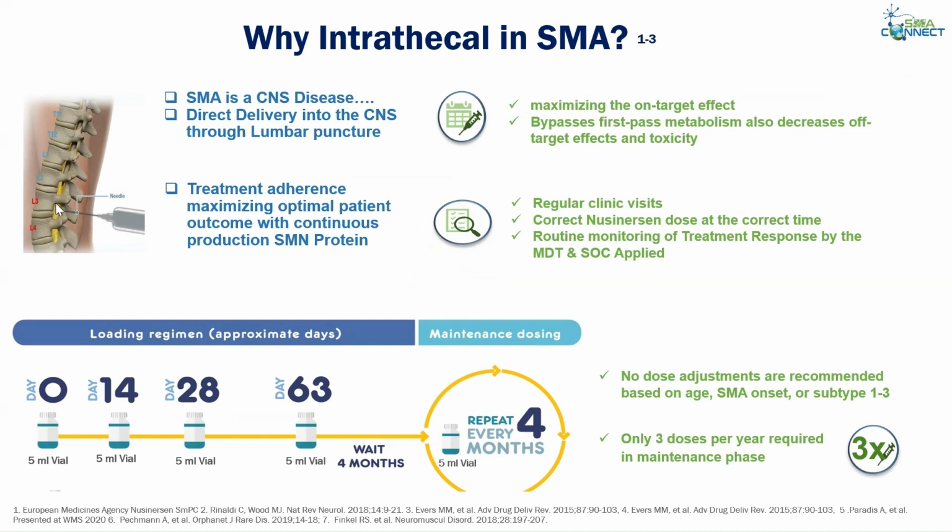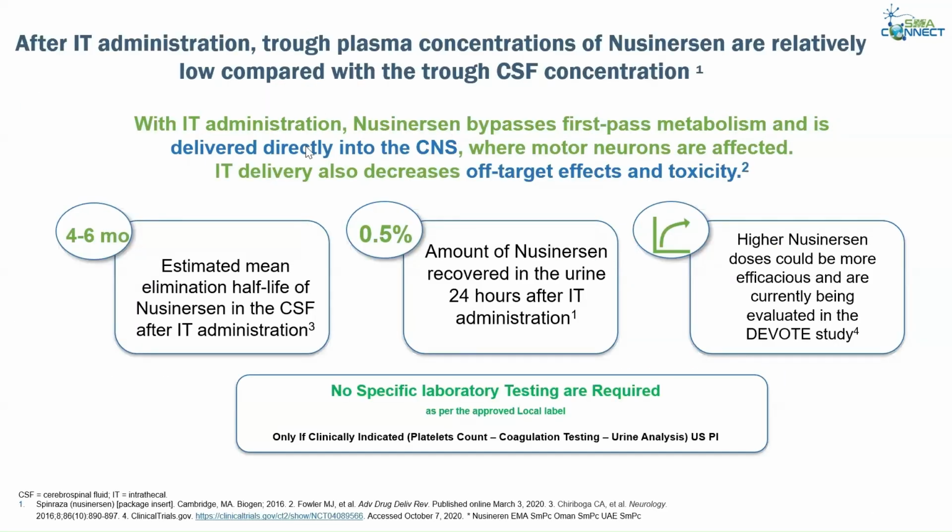Because it is delivered locally, it gets directly to the spinal cord anterior horn neurons, where direct translation of the SMN protein can happen. After intrathecal administration, they achieve CSF trough concentration quite easily. So it bypasses first pass metabolism and is delivered directly to the central nervous system where motor neurons are affected. Intrathecal delivery also decreases off-target effects and toxicity. The elimination half-life of nusinersen in the CSF is 4 to 6 months, and 0.5% of the nusinersen is recovered in urine 24 hours after intrathecal administration.